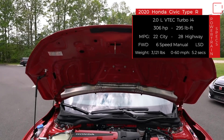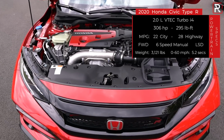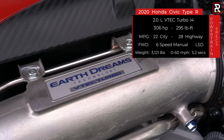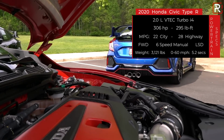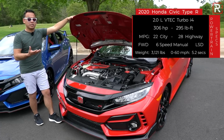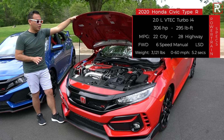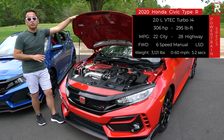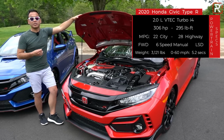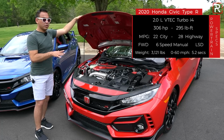Now, most of you guys will know those numbers are kind of underrated. Civic Type Rs have been pushing out over 300 horsepower at the wheels ever since this car came out, and with a simple tune, you can easily push this over 340, 350 horsepower. Honda says 0 to 60 is around the mid 5-second range. It still only goes out through a 6-speed manual transmission. There's no dual clutch, there's no automatic available, and the Type R continues to use a mechanical limited slip differential and a special dual axis front suspension, which helps to quell the torque steer, which we'll talk about later on in the test drive.